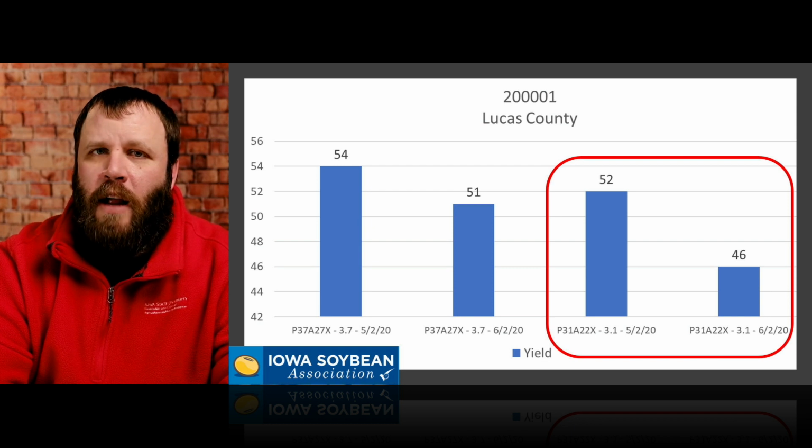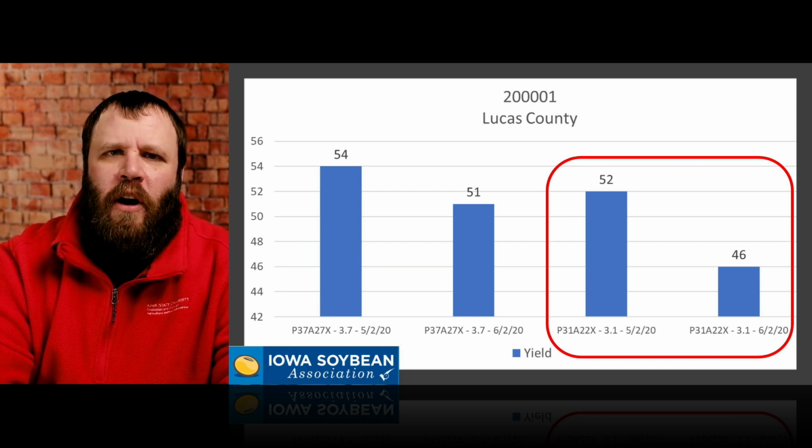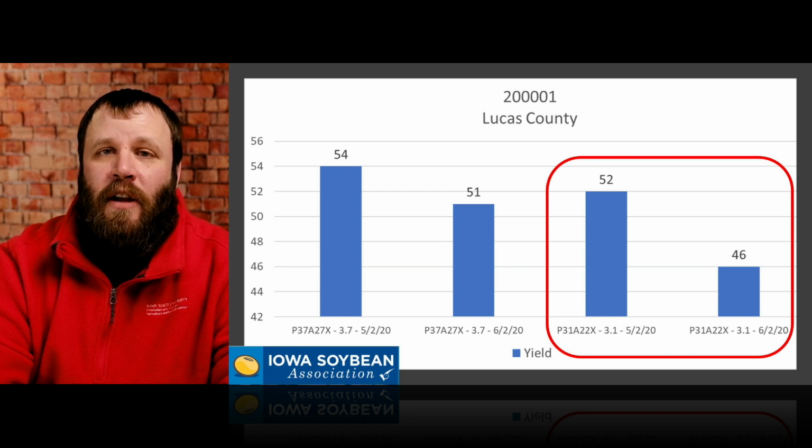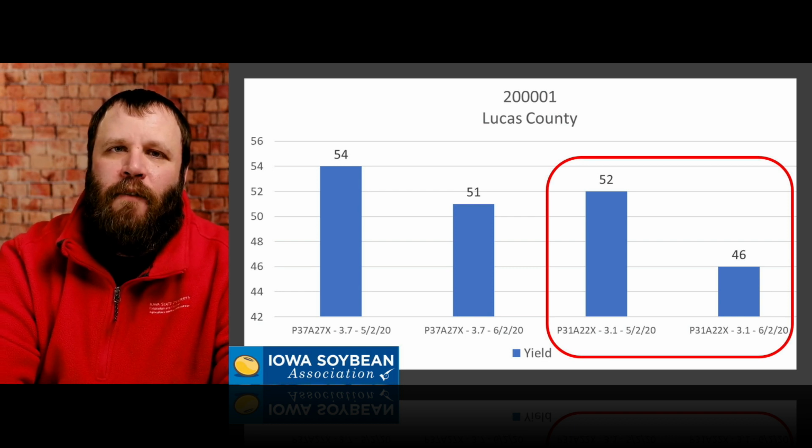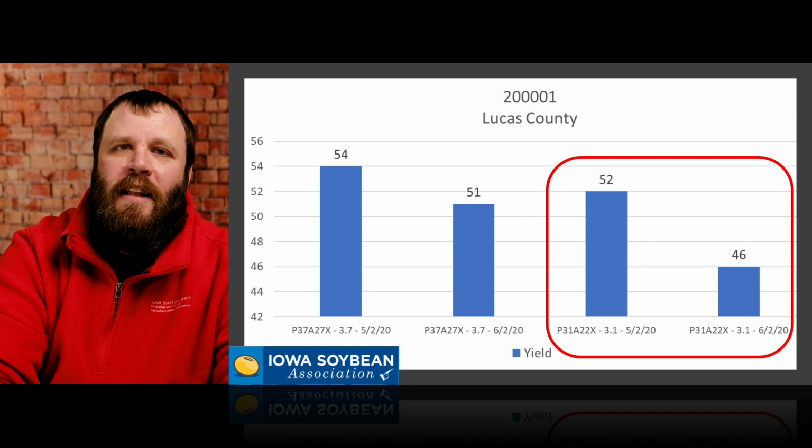Now, if you look on the right, which are circled in red, we saw a 3.1 bean, which was also a Pioneer bean, that was planted on 5/2 versus the same bean planted on 6/2. That yield difference of 6 bushels is significant. Now, we did not see any significant yield differences between the two varieties. However, we did see them within the planting date for this particular variety in this trial.